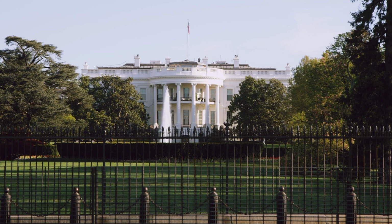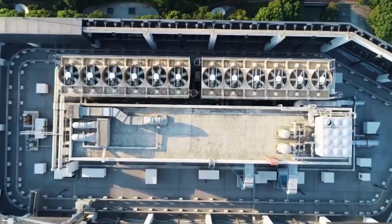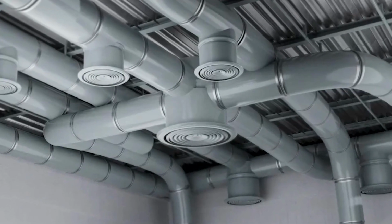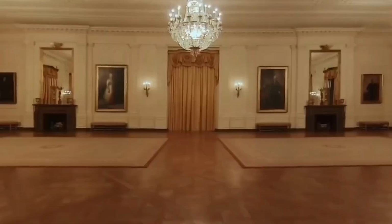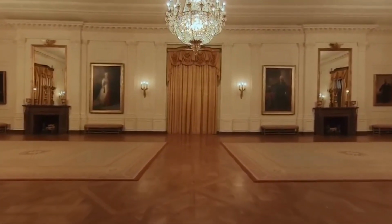Hidden within the walls is a military-grade air filtration system capable of blocking airborne toxins, chemical agents, and even radioactive particles. In the event of a biological or chemical attack, the system automatically detects harmful substances and seals off ventilation zones to prevent them from spreading. This means that if an enemy were to release a dangerous gas or airborne virus, it would be contained and neutralized before reaching the president or staff.